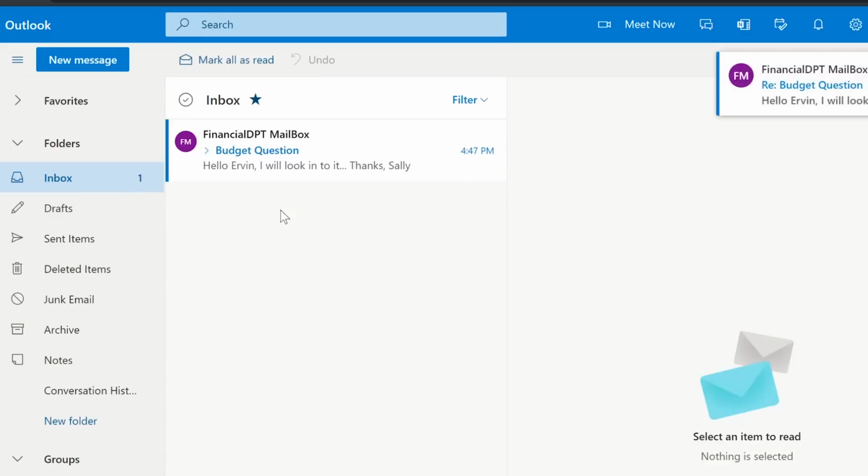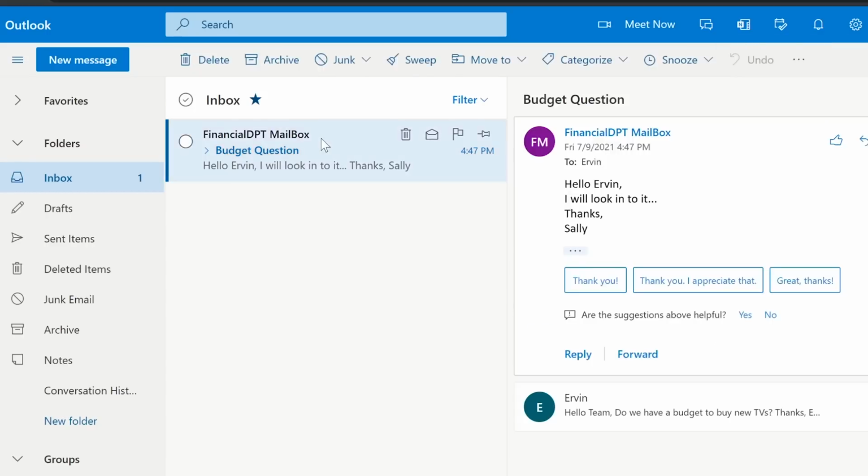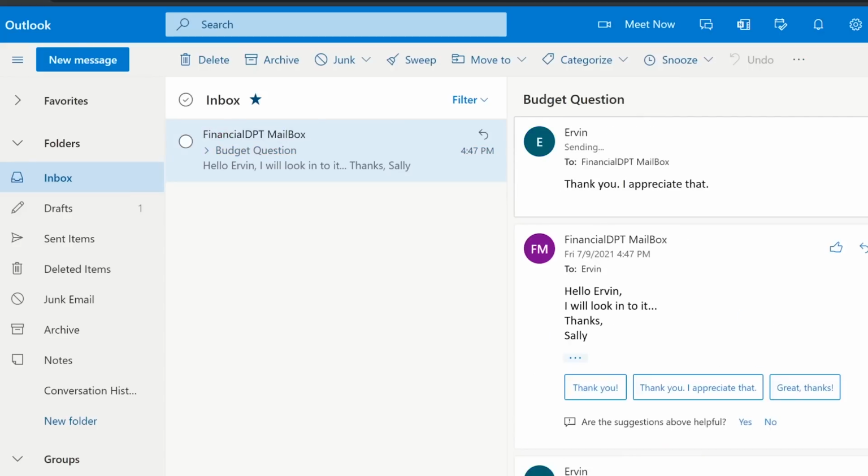It's going to be a reply coming from the Financial DPT mailbox, because Sally can do that. She can send it directly from the mailbox. So that way it just makes sense, right? This is just how it's set up. And then if I reply, I can just say, thank you, I appreciate that, send back.